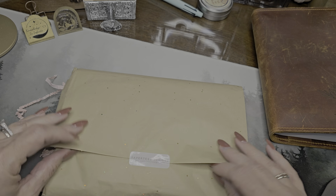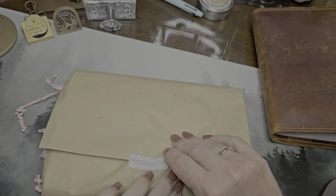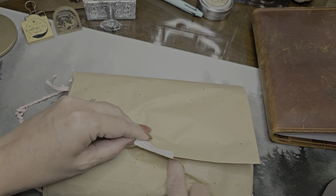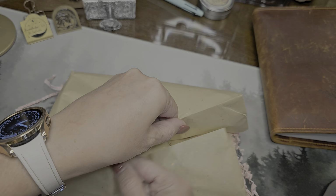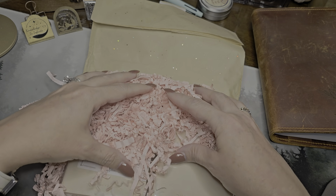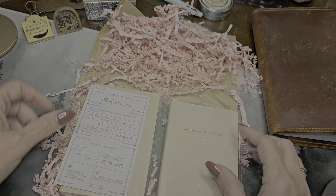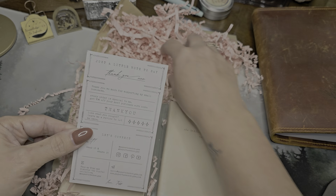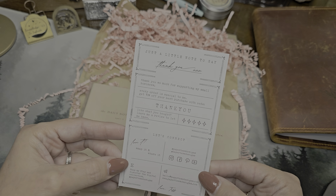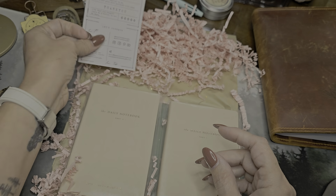Okay, so it's wrapped in this nice tissue paper. It says Papertess Designs. Oh, well, there's no way of avoiding ripping that, but okay. Okay, oh my God, look at my babies. Oh my God, they're beautiful. Okay, so we have the pink paper, and then we have this cute little thank you card, which is very nice. Okay, I'll keep that there.